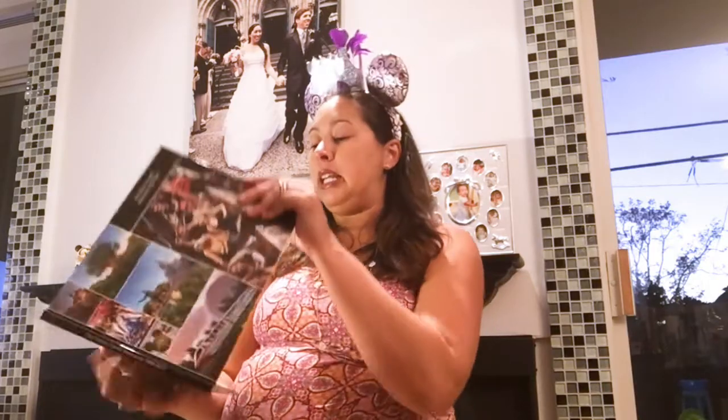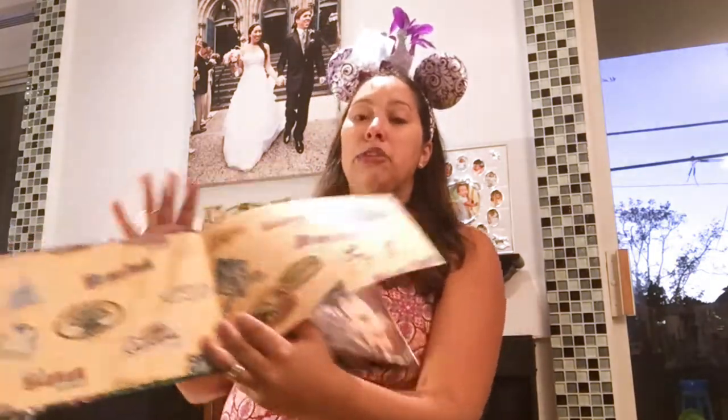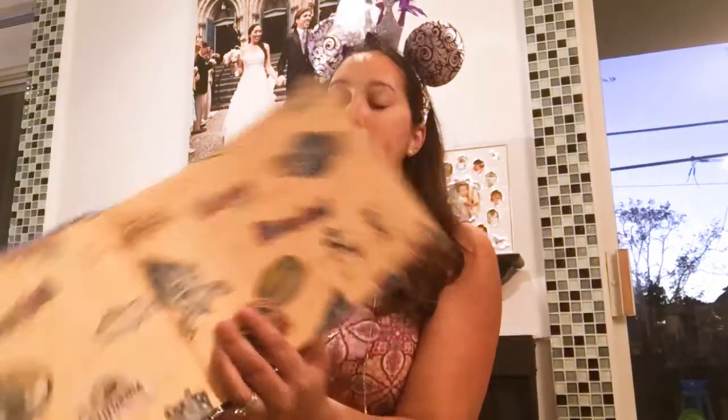And also to commemorate our recent trips, we actually ordered on the PhotoPass website for Disney World only. They don't do this for Disneyland, but for Walt Disney World, you can actually turn your PhotoPass photos that you have not purchased into a photo book. So that's what I did. It comes with this really nice interior page, and I just basically put together this entire book commemorating all my Disney trips.